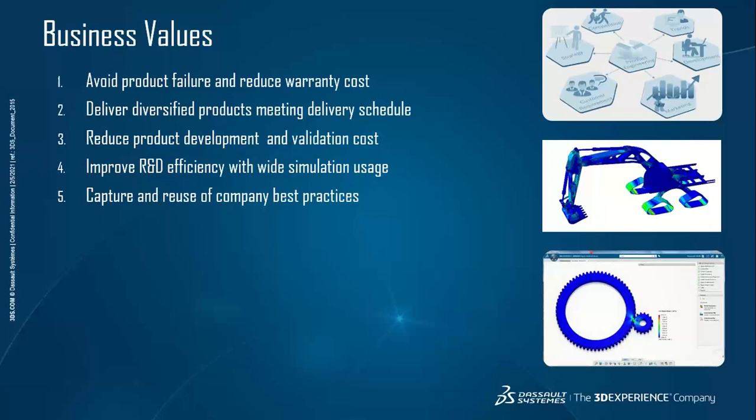Not only that, we can even deliver diversified products meeting the delivery schedule. We can reduce product development and validation cost, because we are doing everything virtually, we are changing virtually, we are validating virtually, and we are signing off virtually. And this in turn is going to help me improve my research and development efficiency with wide simulation usage.